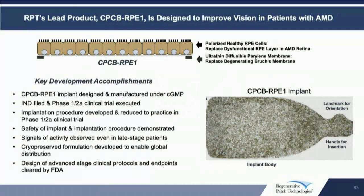The crux of the matter here is this unique construction which pairs a monolayer of epithelial cells and an ultra-thin Parylene membrane to replace degenerating Bruch's membrane. Clinically, we see this sharp edge area of geographic atrophy where loss of RPE, Bruch's membrane, and downregulation of the choroid is present. And in developing this implant, we developed this monolayer of cells which have apical polarity to it.